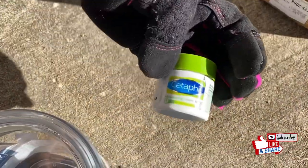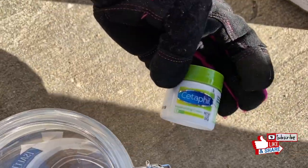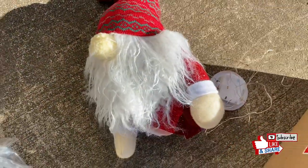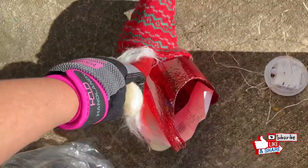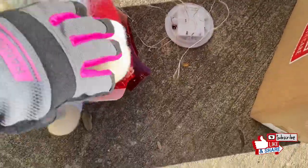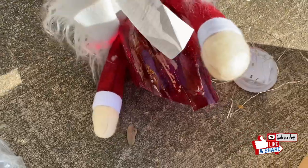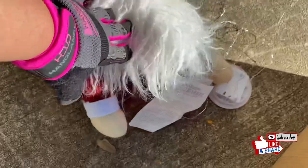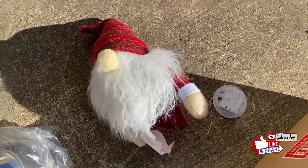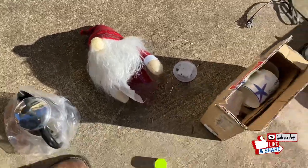Now we have moisturizing cream. The seal's not broke on that. This little gnome guy, he is broken. This is his little glass body underneath here, and that's the lights to him. So what I was thinking about doing is breaking off the glass all the way and putting him on another little glass bottom and putting the lights back in the jar. So that's going to be a fix for that.